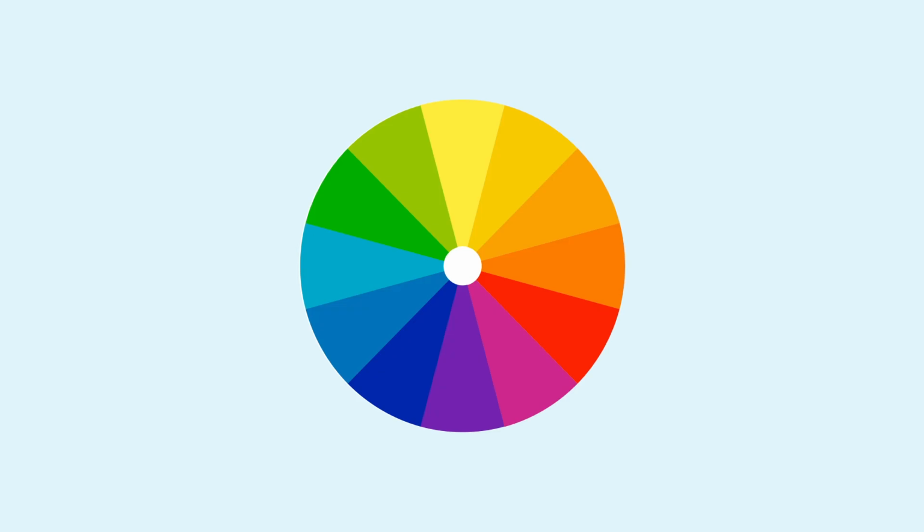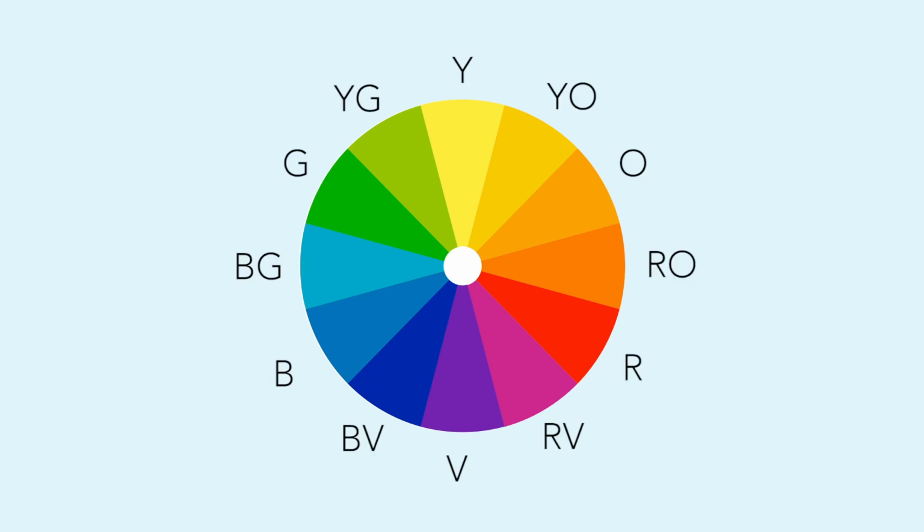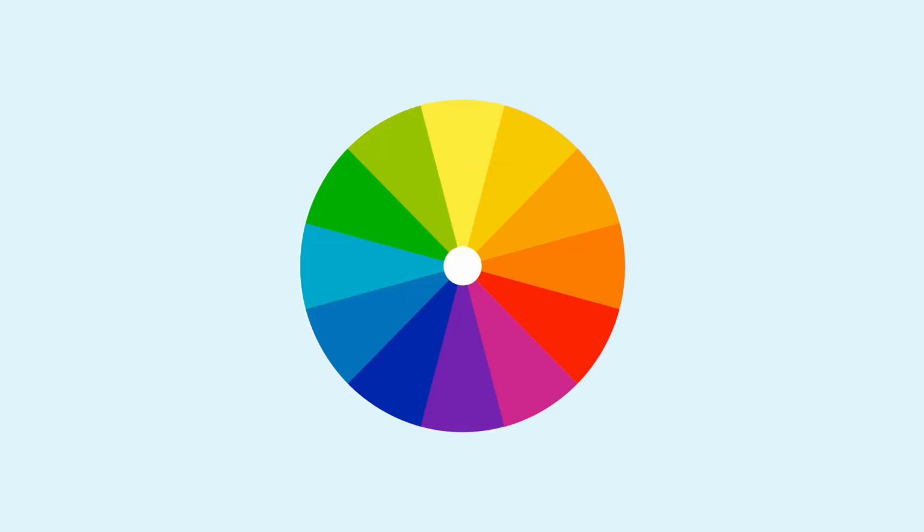So first, let's talk about the color wheel. If you're not familiar with color theory at all, the color wheel is all of the colors that are in the rainbow in a wheel, and it breaks it down into what goes with each other and the direction and the order that colors go in. So complementary colors are colors that are on opposite sides of the wheel, and those colors go very well together and it really makes them pop.